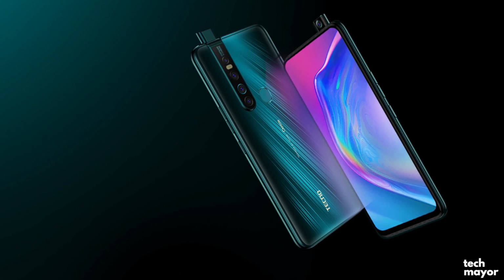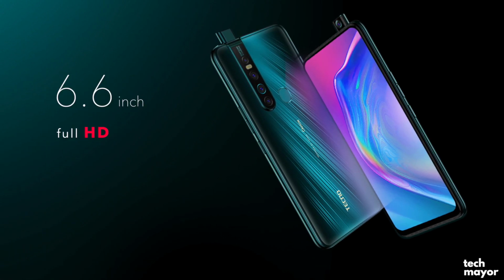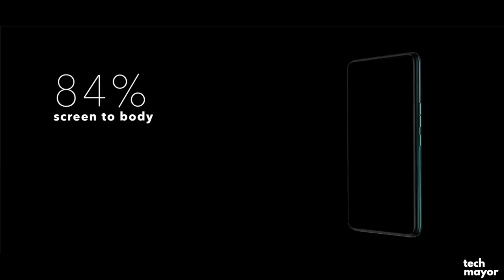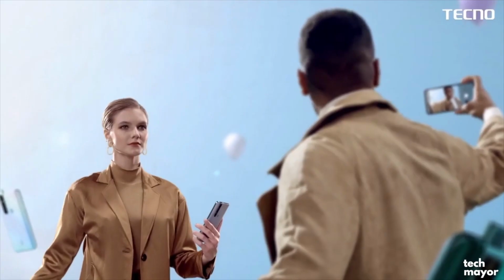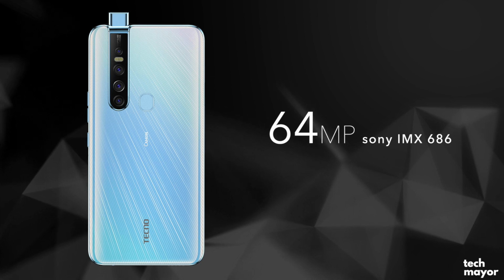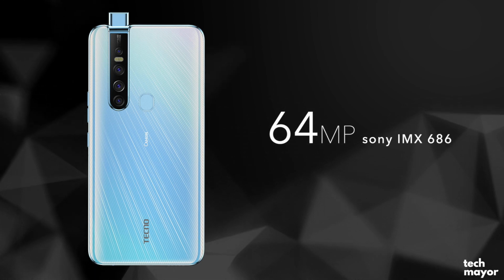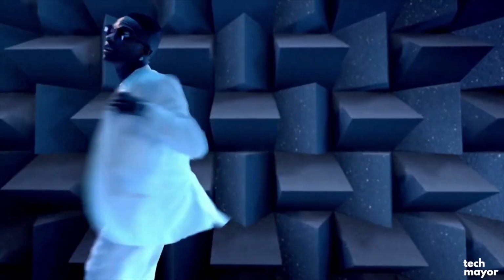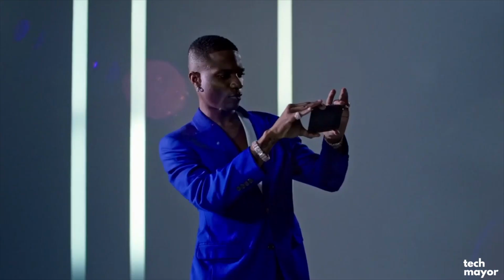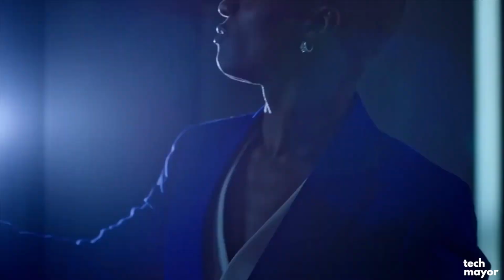The TECNO Camon 15 Premier has a 6.6-inch LCD Full HD screen, 1080 pixel display, and 84% screen-to-body ratio. The selling point of the Camon 15 Premier is the pop-up camera, which is a 32-megapixel sensor. TECNO added a pop-up animation and sound effect when you use the pop-up selfie camera. The main camera is a 64-megapixel Sony IMX686 camera, same as what you have on the Redmi K30. This camera uses a pixel binning tech, combining 4 pixels into 1 super pixel for better photos.